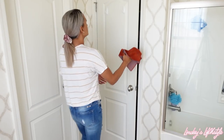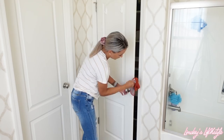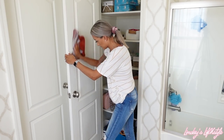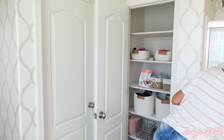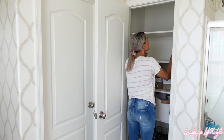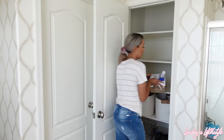So now we're going to go ahead into my linen closet here. I just wanted to wipe down and clean the door first because I haven't done it in a while and it needed to be done. And then we're going to go ahead and just remove everything out of my linen closet. That is how I like to declutter a space. Just remove everything out so then I can clean the shelves and then start organizing stuff and put it back in the way that I want to.